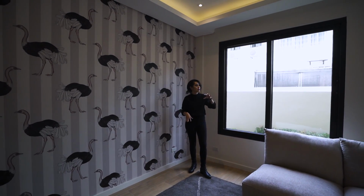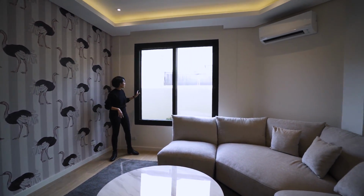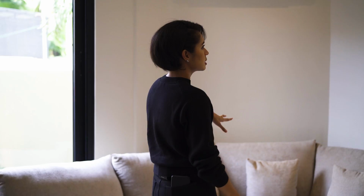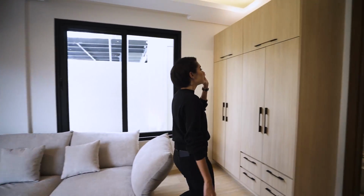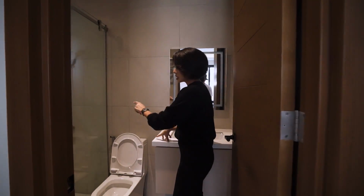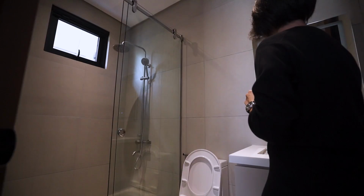Okay, you have lots of natural light thanks to the 2 windows over here. Both are sliding and both have a panel of the metal screen. And then this isn't a square room because the corner has been chiseled off. It makes it look very interesting. You have your built-in wardrobe over here, and then it also has an ensuite, toilet and bath, with a sink, toilet, and enclosed shower space. And again, all of this is high ceiling.